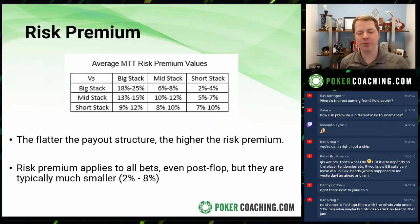And you may find that the risk premium before the flop, like say a big stack min raises and you're a big stack and you call. You don't need an additional 18% equity to call their initial pre-flop raise, but you may find that you need like an additional 1% equity pre-flop, and then maybe an additional 2 or 3% equity on the flop, additional 4 or 5 on the turn, and then additional like 10 or 20 by the river.